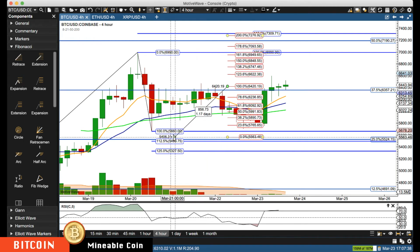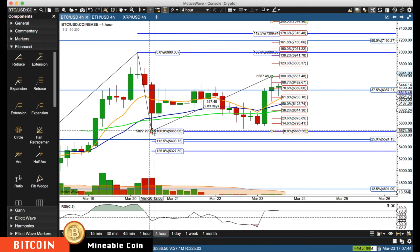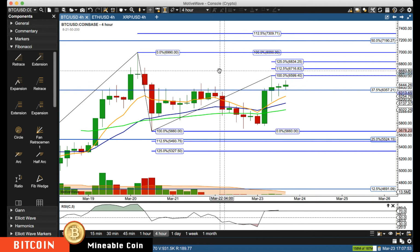Remember, you can also come over here, put on your extensions. If you want the short-term levels, for example, you can come up here. Let me fix this. There we go. We got that high, and then we can go to our 12 and 25%. So these are the very minor levels.